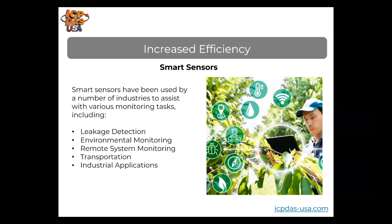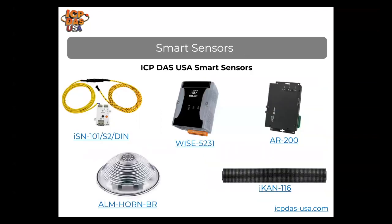Smart sensors are being used in a wide range of applications. They're being used to assist with monitoring tasks, including leakage detection on tanks, environmental and remote monitoring systems, monitoring temperature, humidity, different other elements like carbon dioxide, and also in transportation and industrial type applications.